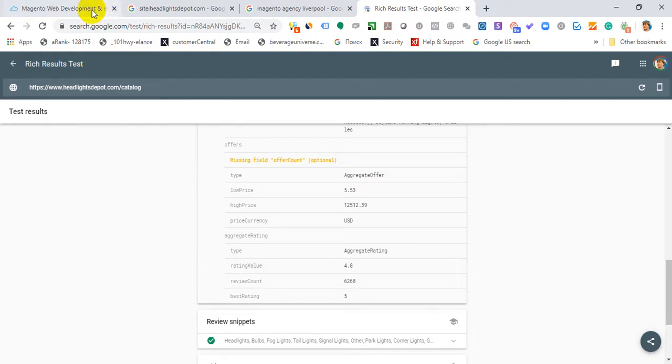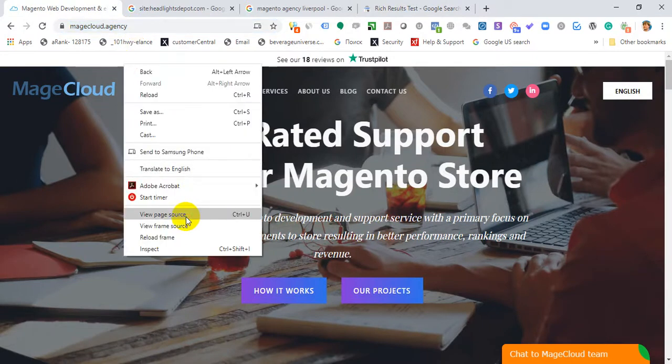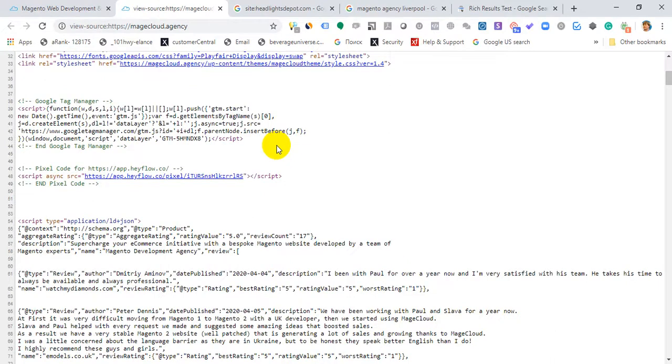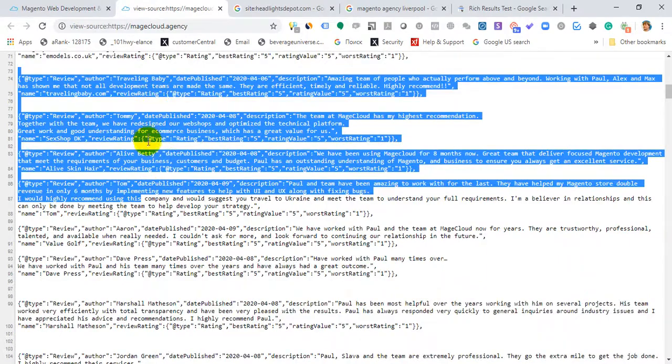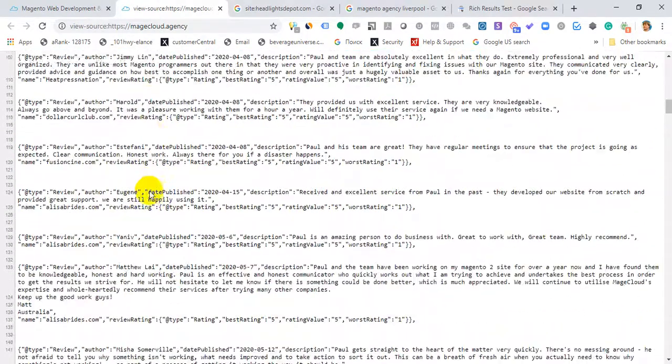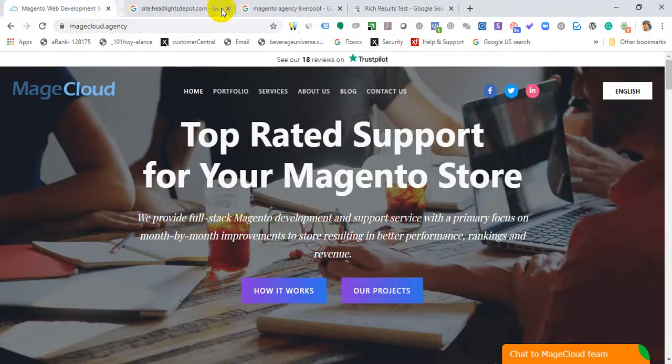And for the agency website, again, I can probably even show you here. When you go to view page source, you can take a look. This is the snippet schema, etc. We also implemented the reviews that other companies and clients leave us, and that's how we push it forward into Google. So hopefully now you will be able to change how your result looks in Google, and pretty much improve your rankings, improve the number of clicks, etc.